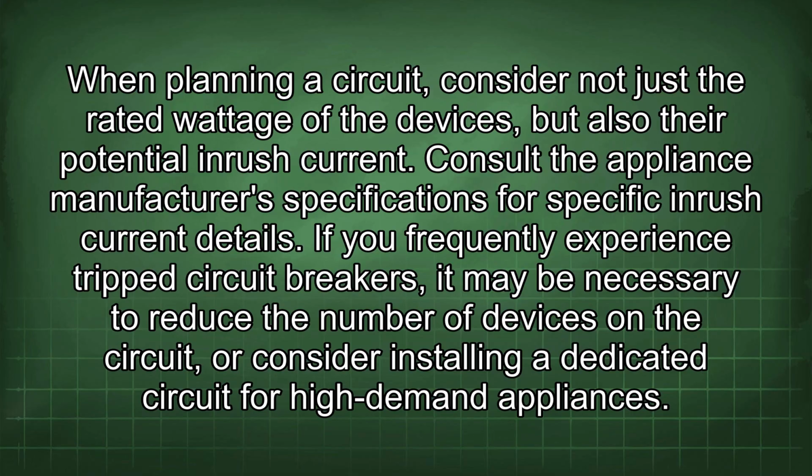If you frequently experience tripped circuit breakers, it may be necessary to reduce the number of devices on the circuit or consider installing a dedicated circuit for high-demand appliances.